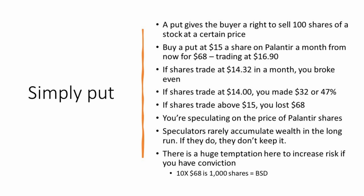So let's use the example of Palantir. If you bought a put at $15 a share on Palantir a month from now for $68, and it's currently trading at $16.90, then here are the potential outcomes. It costs you $68 for one contract, which represents 100 shares. If shares trade at $15 a share a month from now, you haven't done anything because you already spent $68. So you need shares to trade at $14.32 a month from now for you to break even on that trade.